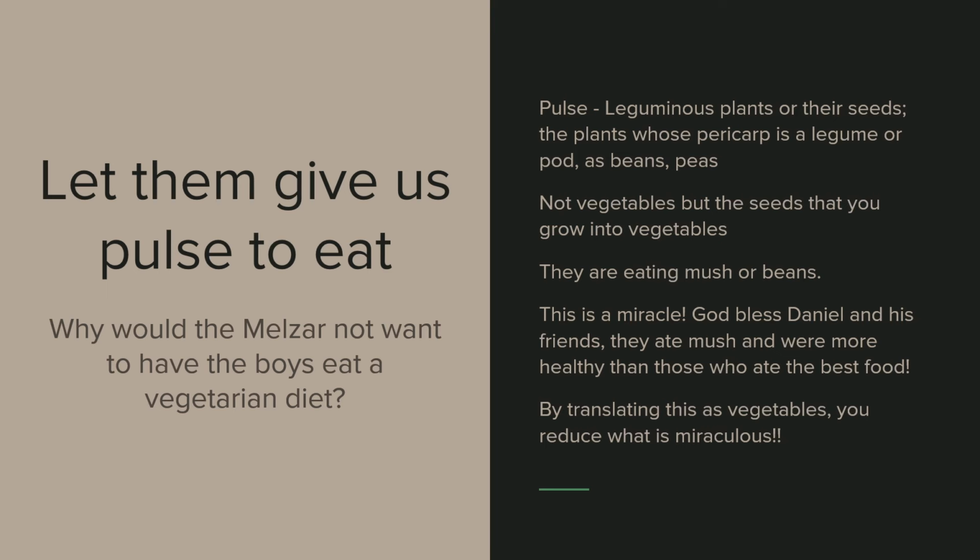He took boys eating mush and water and gave them a healthy and more fat and fit look than the other boys who were eating the best of the best that man could offer. This is truly a miracle. The reason the Melter was so worried is because it would have been beans or seeds and not vegetables to eat.